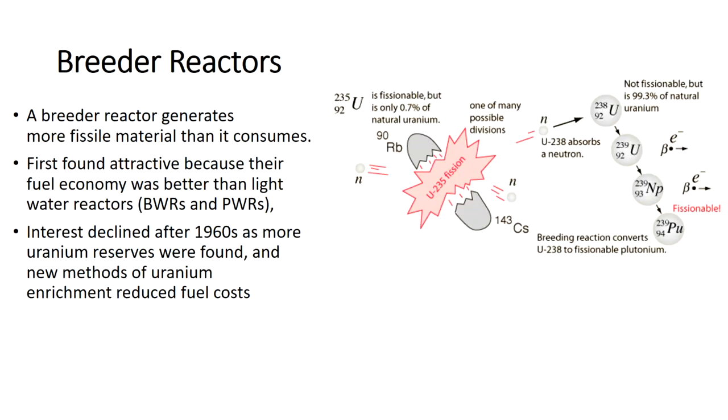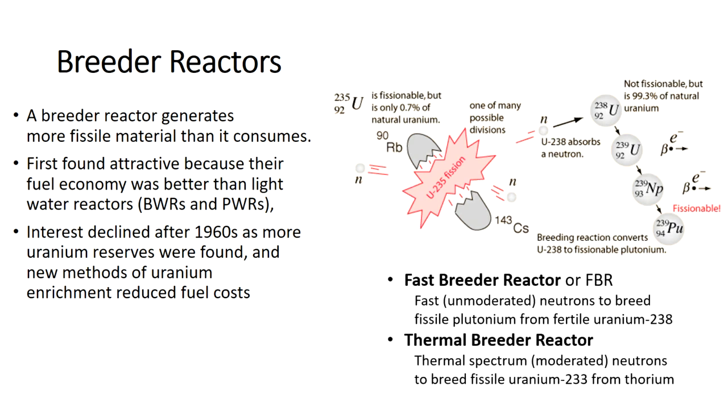Then you have what you call the breeder reactors. The breeder reactor generates more material than it consumes. Their fuel economy was better than light water reactors, and this became less attractive after the 1960s when more uranium reserves were found. So you have the fast breeder reactor, or fast neutron reactor. Then you have the thermal breeder reactor. So we'll look at one of those.